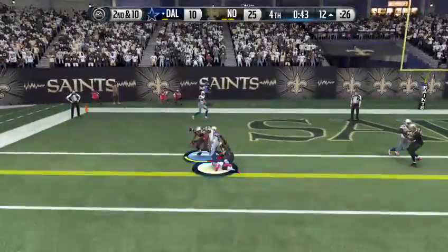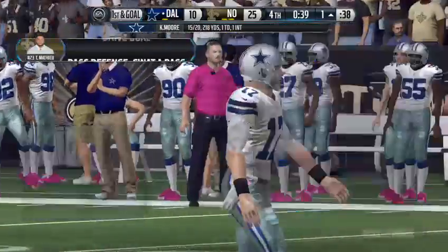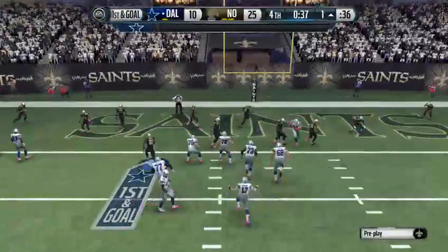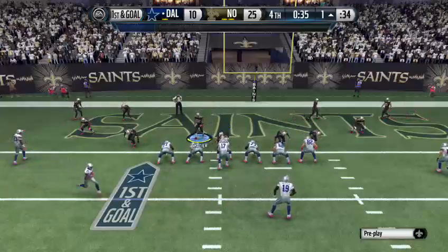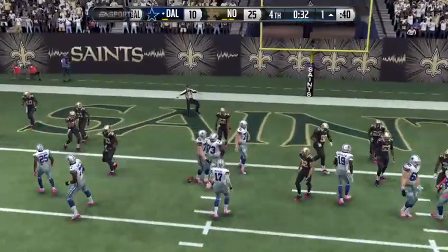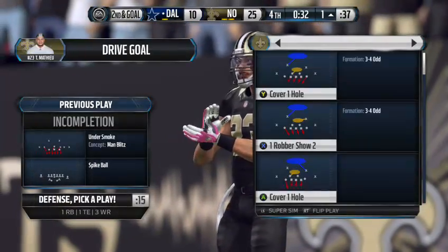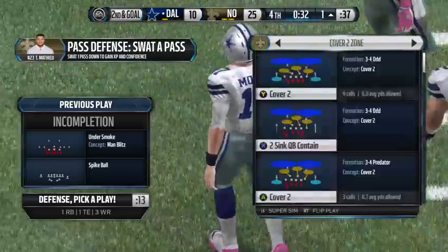The catch is made by Lance Dunbar. And this will be the 8th play of this drive. They'll go to hurry up here as the clock runs. Oh God, he could have just run inside for a touchdown. But it just doesn't work, I guess.